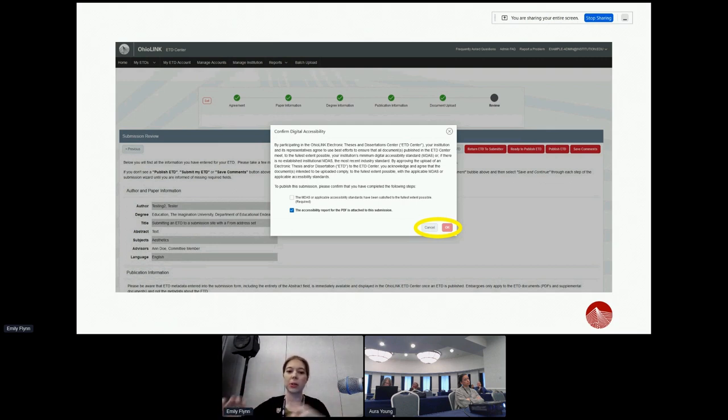So we do. I will read the top checkbox. We have the agreement that says you did everything to the best of your ability and to local MDAS. And then it says, to publish this submission, please confirm that you have completed the following steps. And the first checkbox under that is the MDAS or applicable accessibility standards have been satisfied to the fullest extent possible. And then it says required. So because that is not selected, I can't click OK and publish this ETD.